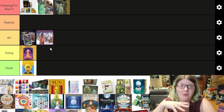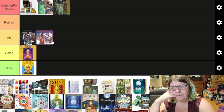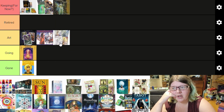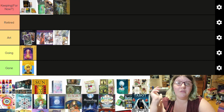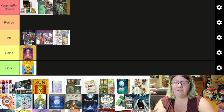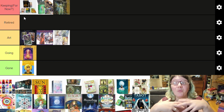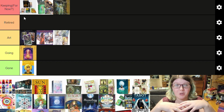But right now, it's not a part of my working tarot collection. And the same kind of goes with the Shadowscapes. I have a copy of the Shadowscapes, and both of those I had, and then something happened. For the Shadowscapes, I rehomed it. For the Tarot of Transformation, it got destroyed, and then I was able to reacquire them.